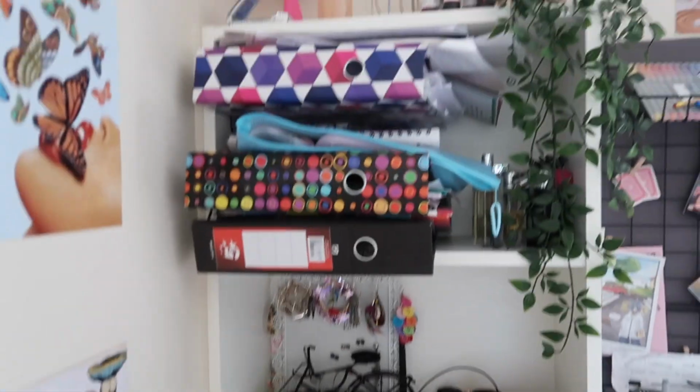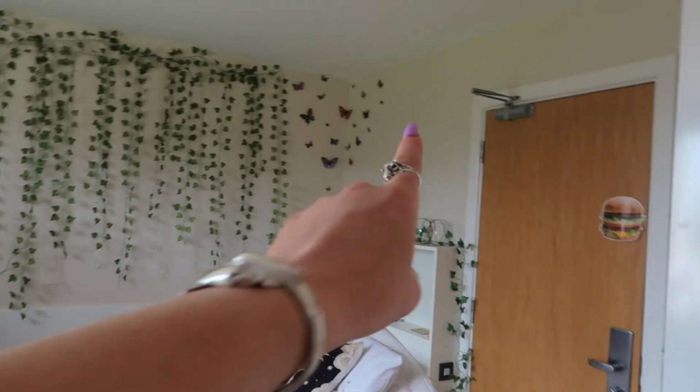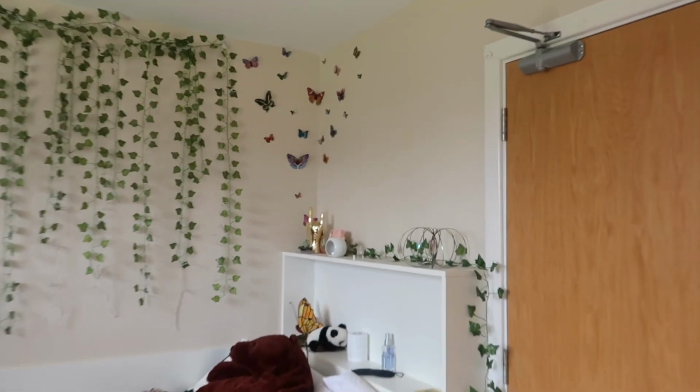Then I have my makeup, jewelry, my books. This is all a bit of a mess. And this is just my board. Oh, I got a lizard from the Range. It was over here. And then I accidentally took the paint off. I tried to touch it up and you can still kind of see it, but it's fine.